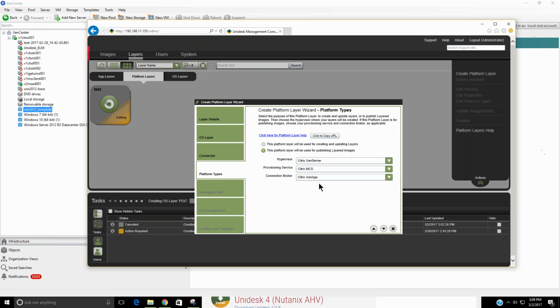And Rob, I might throw something in here as well. You'll know you did the wrong one if you select the top one, you won't get a choice of provisioning service or connection broker in the GUI. Right, right. If you pick that, you're going to use it for creating layers. Oh, I got you. Yep, correct. Okay.